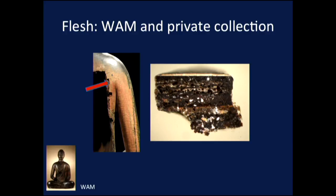So for sampling, we're generally limited to where we can take a sample and also the size of a sample. This slide shows the sample location from the Walters, and of course, this is the one of the four that has a wooden core. For the Walters Buddha and the Bodhisattva from the private collection, not the Freer, samples were taken from an area of flesh. Here we see the Walters location is at the upper back. For these two sculptures, it was possible to remove samples that extended through the object down to the core. And that's one of the reasons we have a 17-layer sample.